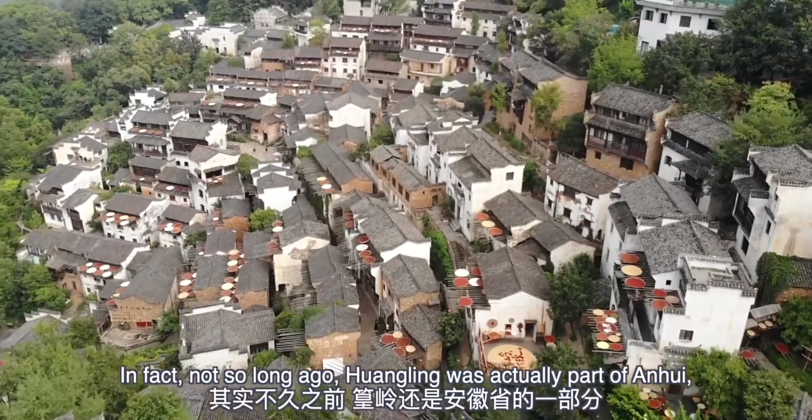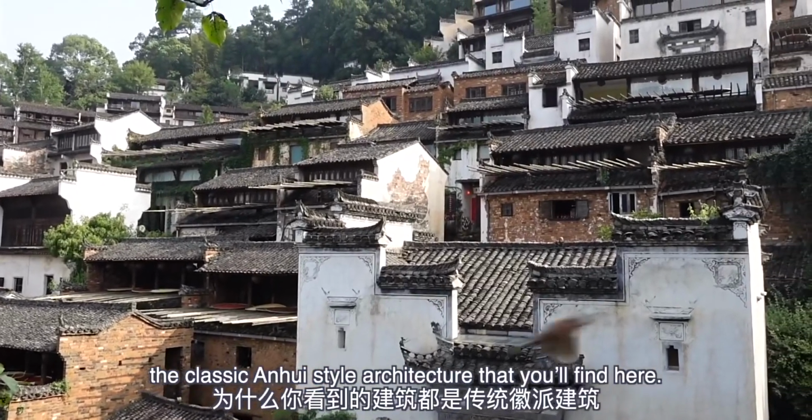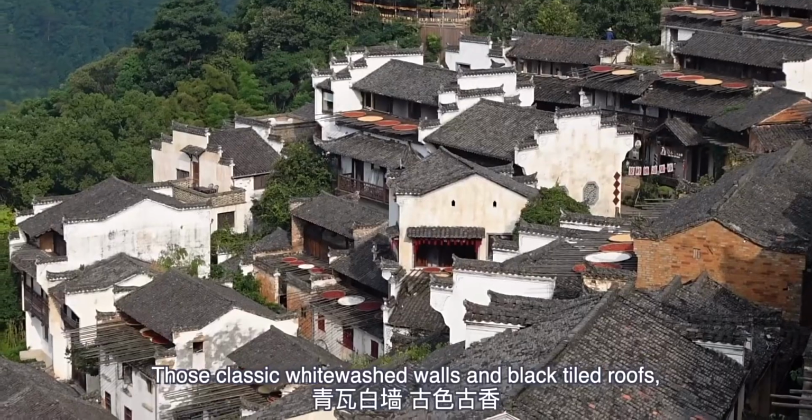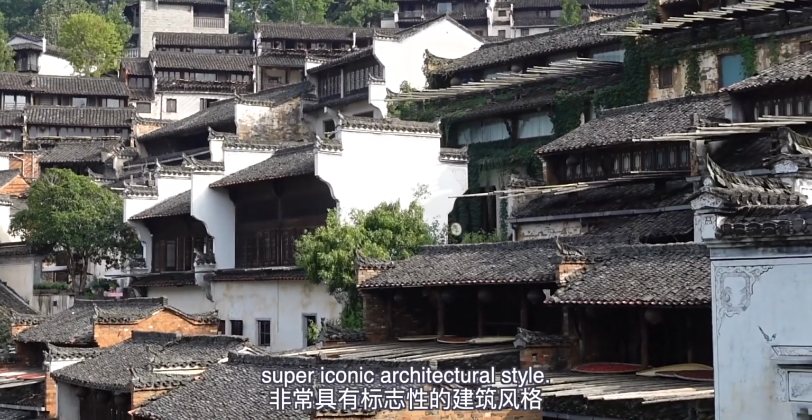In fact, not so long ago, Huangling was actually part of Anhui, so that explains the classic Anhui style architecture that you'll find here. Those classic whitewashed walls and black tiled roofs, super iconic architectural style.